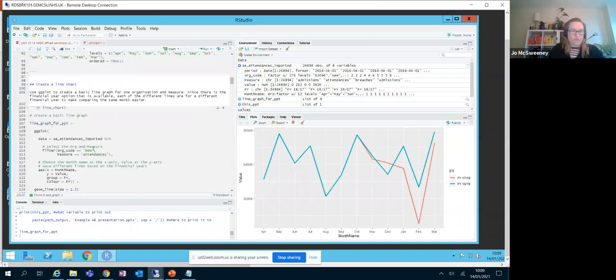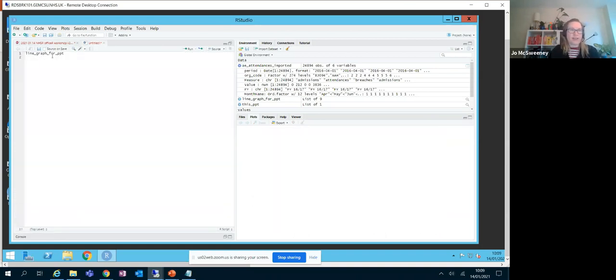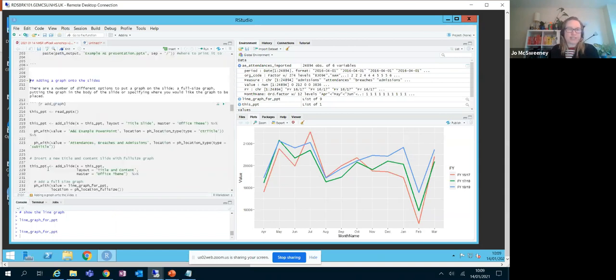There we go. And now, fingers crossed, that is a little bit more exciting. Three lines instead of this data plot. We are on adding graph onto the slides.